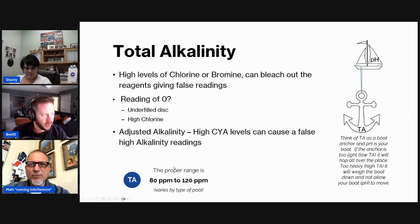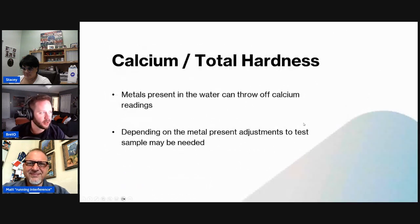So total alkalinity, we got that one. Remember, if your cyanuric acid is too high, you've got other problems, but it's also probably throwing off your alkalinity reading as well. Calcium and total hardness, yeah, we kind of talked about this. I was hoping that we were going to go to cyanuric acid since you're talking about adjusted alkalinity.